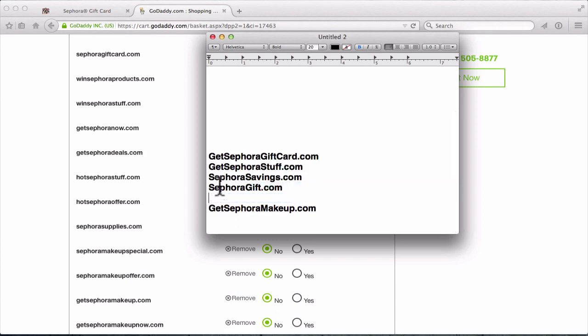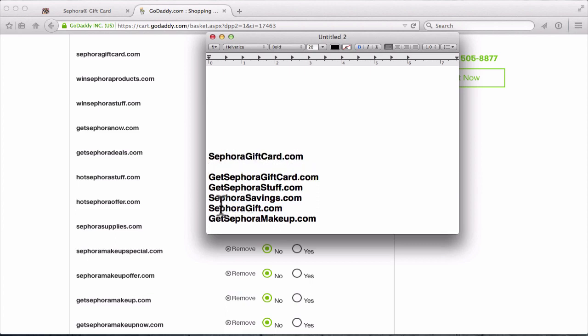That is going to be the victor, but it was not easy to decide as I very much like these other ones. SephoraGift.com, that one is super cool. And GetSephoraGiftCard is very good too. But SephoraGiftCard is going to be the winner.